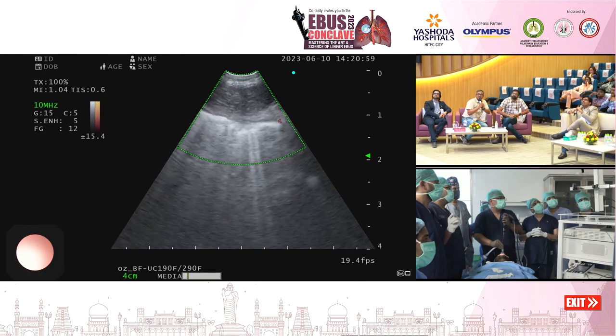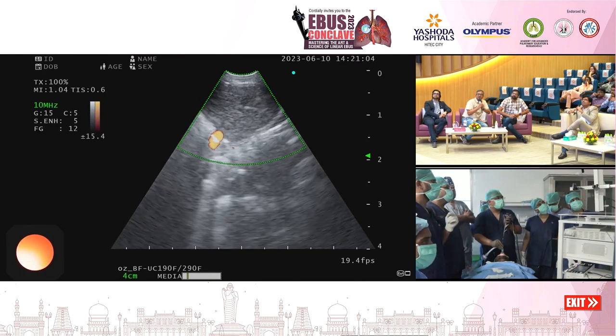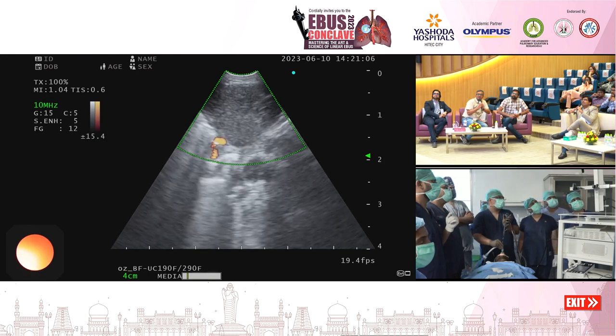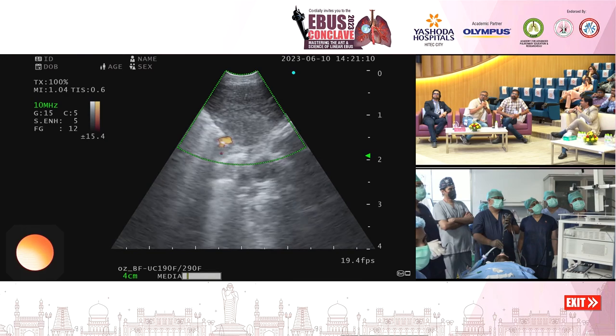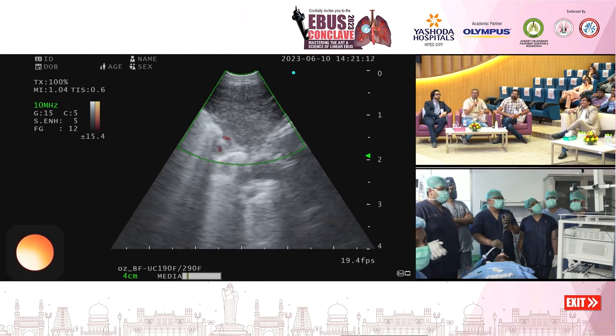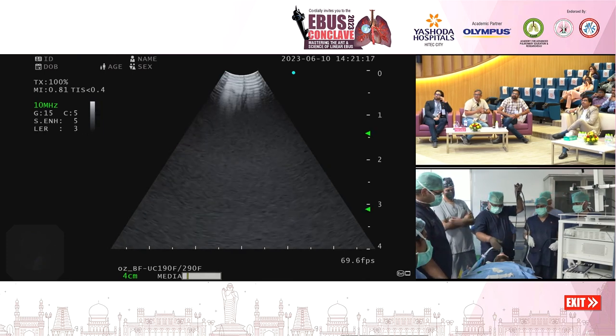Yes, so now they're trying to look for any central intranodal vessel, and you can see that the Doppler mode is on. You can't see any great vasculature at this point in time. It's an ideal node to put a needle in. Okay. Yeah, so now we'll demonstrate how to insert the needle and how to fix the sheath.